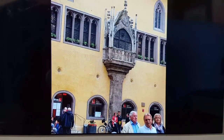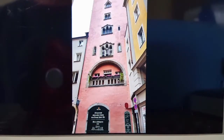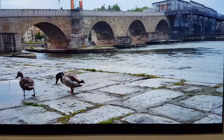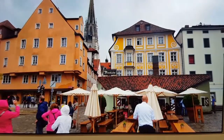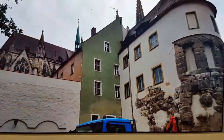And this is the Prime Minister's Palace area. And they show how the work went from Baroque to Gothic on the buildings. And this is one of the oldest bridges in Germany. And this is a bratwurst stand. We actually walked into town and got some bratwurst, but that was a bratwurst stand.